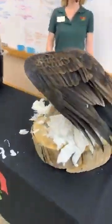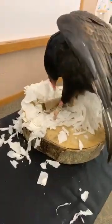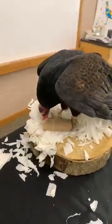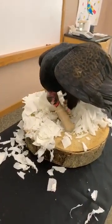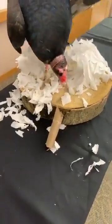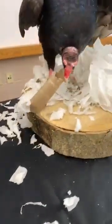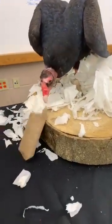Do turkey vultures eat bones? So yes, of a smaller animal. When I feed him mice and rats that he is fed here at the zoo, he does consume the bones. Those are then usually a day later regurgitated up in the form of a pellet. But if they're feeding on a really large carcass, something like a deer, no, they're not going to be able to consume the large leg bones and such. But they will chew on the bones to even get to the marrow as well.